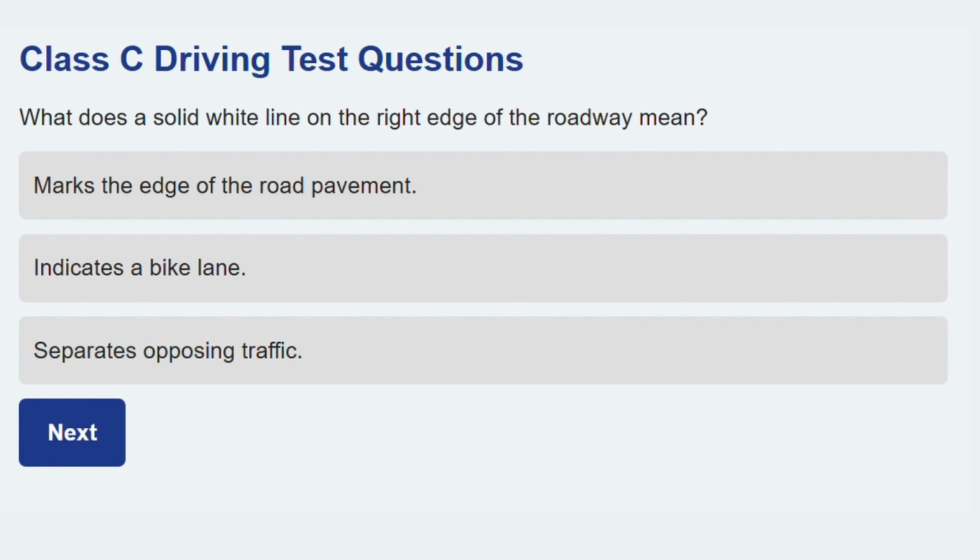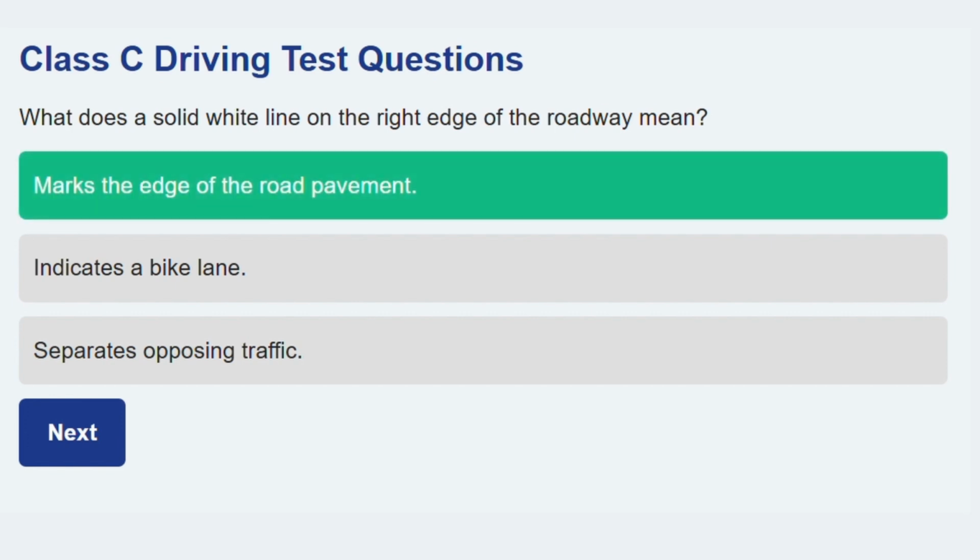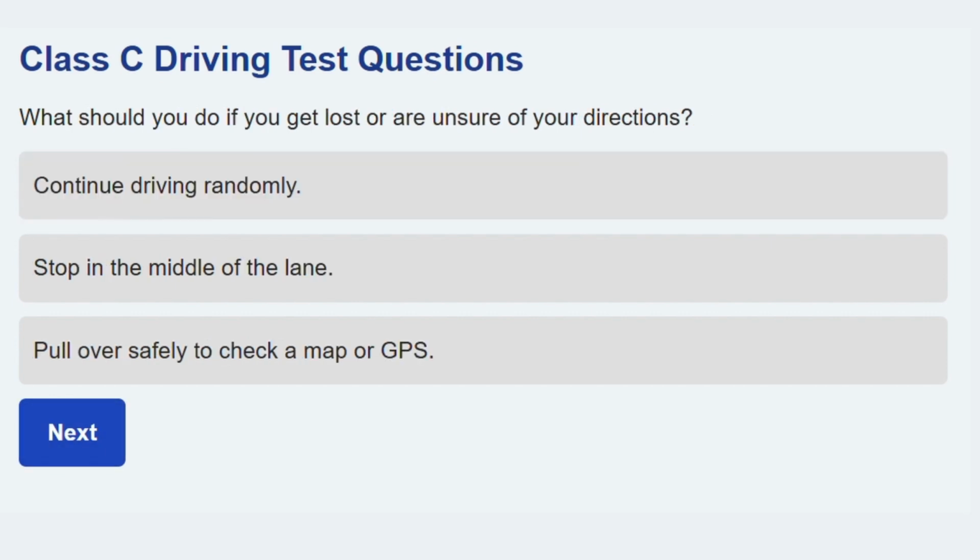What does a solid white line on the right edge of the roadway mean? Marks the edge of the road pavement. It keeps you from drifting off the road. Edge defined. Moving on.